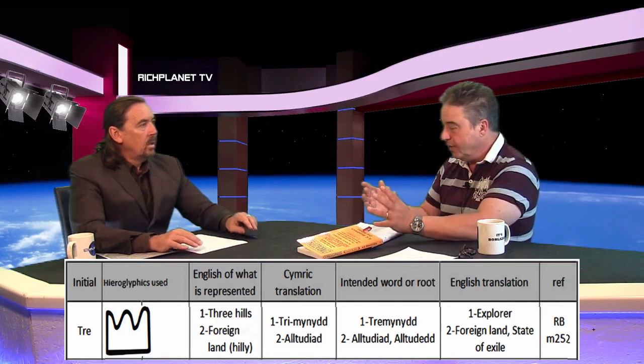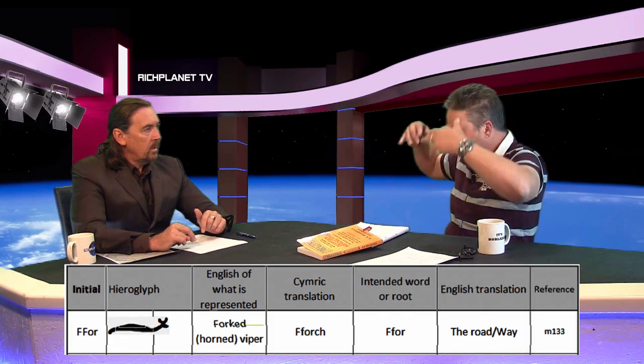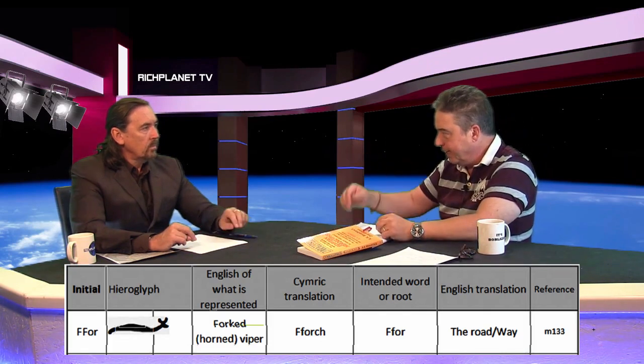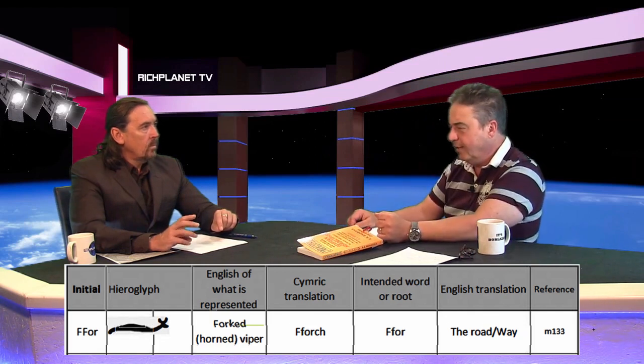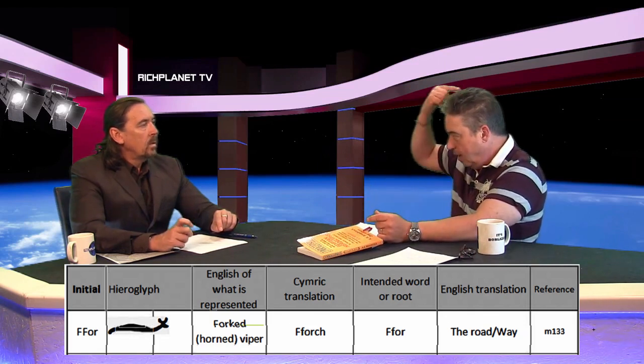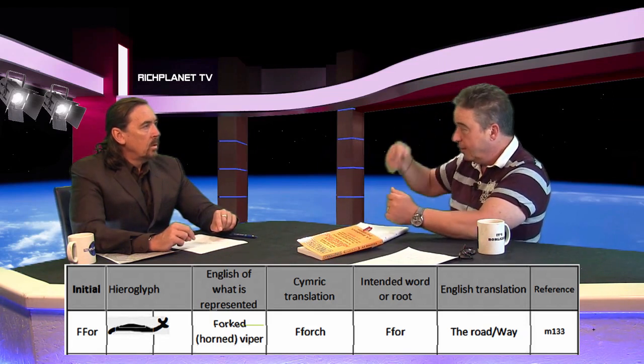Oh, another of my favourites is you get these little snakes with a really exaggerated fork on their head. So you've got whatever snake that is, but it's the fork. Fork is the key. Well, they're on the fork viper, isn't it? Fork viper. So the fork, forth. That's the way. So that's the way.